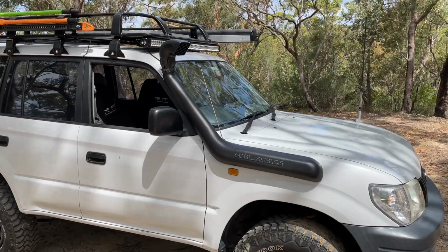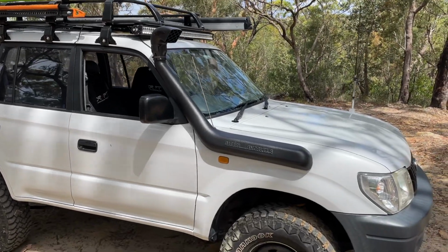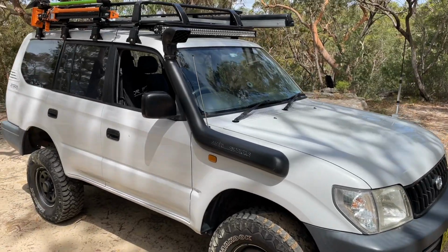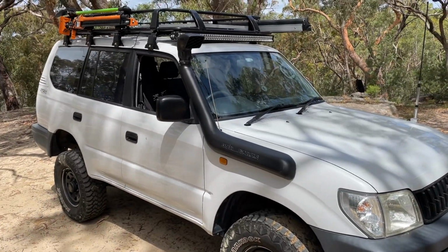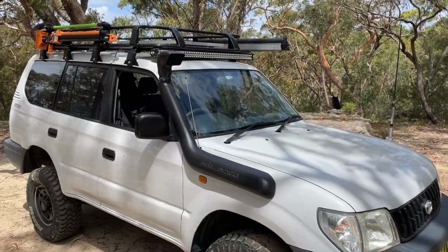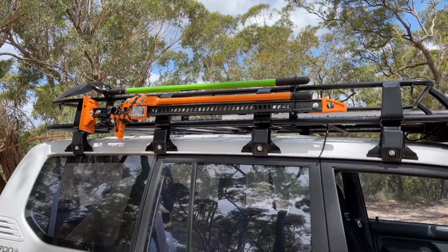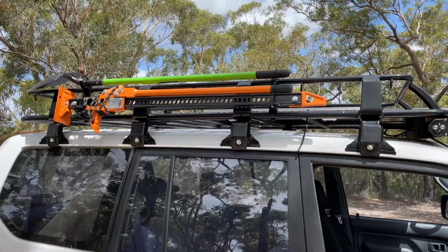Just for a bit of insurance policy. I really don't plan on taking it through anything deep enough that I would necessarily need it anytime soon, but sometimes you don't know how deep something is until you're in it. I also got a shovel and high lift jack, and just the mounts for it.